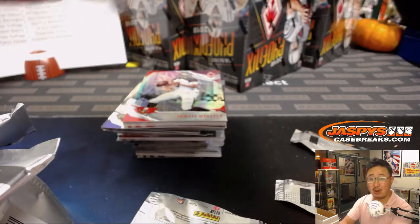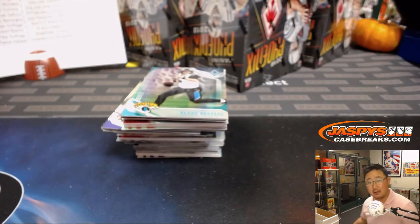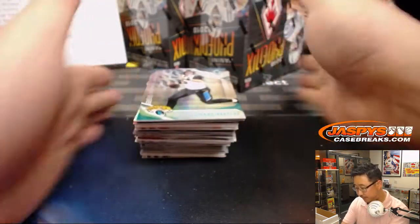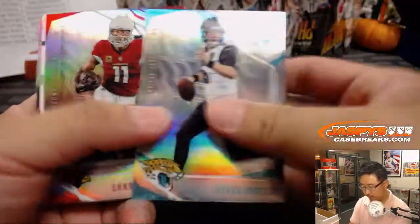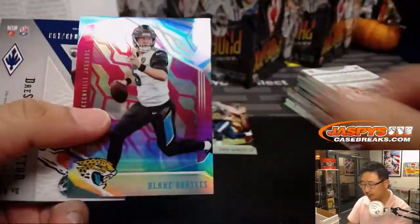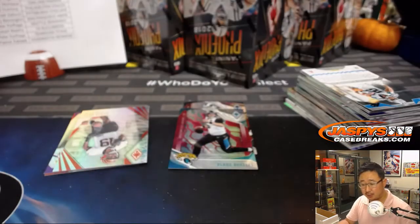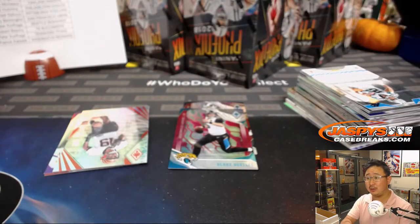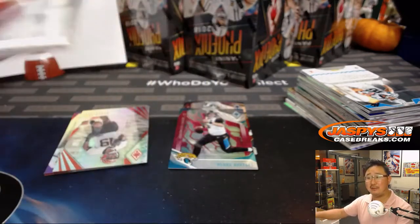All right, box 1, pick your team 4. Matt Appleby in the house. What up, Matt? All right, so by now you know we're going to sleeve and top load those at the end of the break. Just in the interest of time, we're going to breeze by those unless they're 25 or under. Deshaun Hamilton, jersey and autograph. Nice hit for Matt and the Broncos. There you go, Matt. Looking for some Broncos. First box of the break, got him.